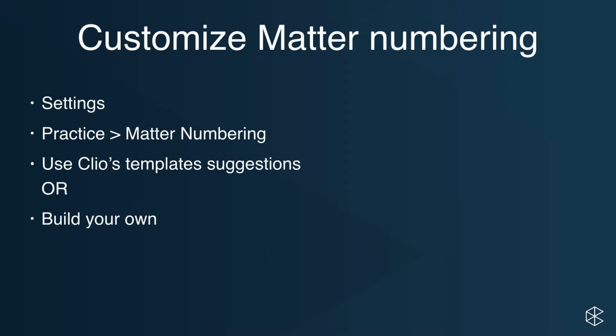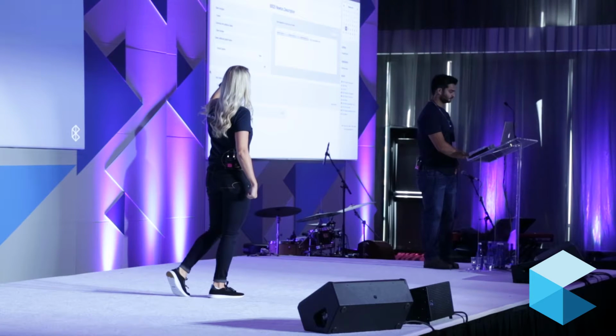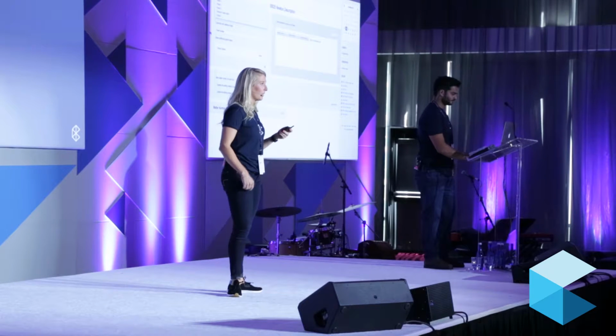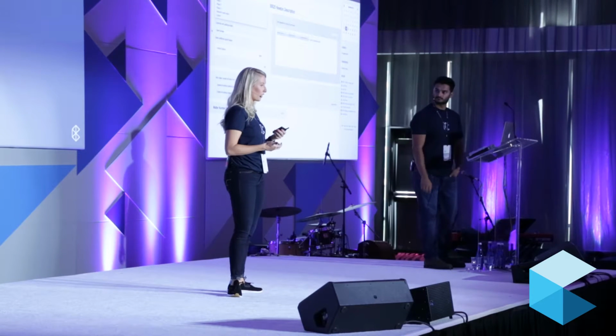Joash is going to head to the settings gear on the top right-hand side, click back into practice, and this time the subheading matter numbering. Now, in looking at this matter numbering screen, you can see that there's a lot going on. We have two drop-down menus on the left-hand side. The first one will open up a drop-down menu for Clio's custom matter number presets. So this is our inspiration to you if you would like a place to get started.